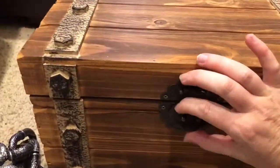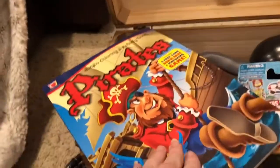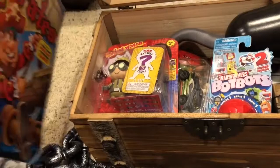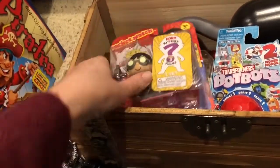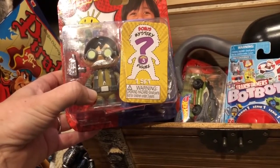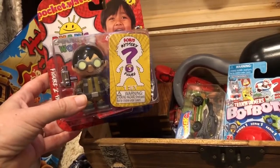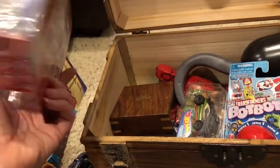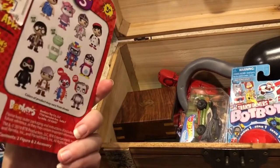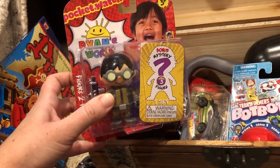Okay, once you open it up, a pirate's notebook or coloring book only cost $1 at the dollar store. This was just kind of an add-on that I saw at the end. My son loves Ryan's World, so even though I didn't get him the Ryan's World treasure chest, I decided to go ahead and get him this mystery Ryan figure, and I actually found this at TJ Maxx, or no, I guess it was Ross, for $6, and I think they're regularly closer to $10.